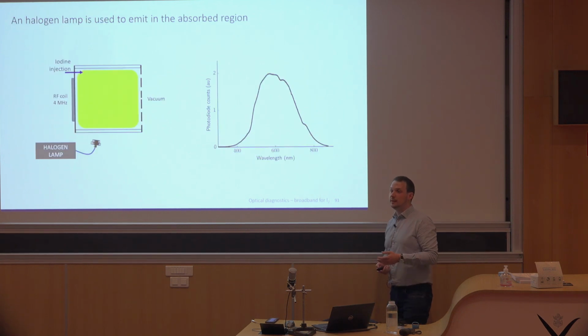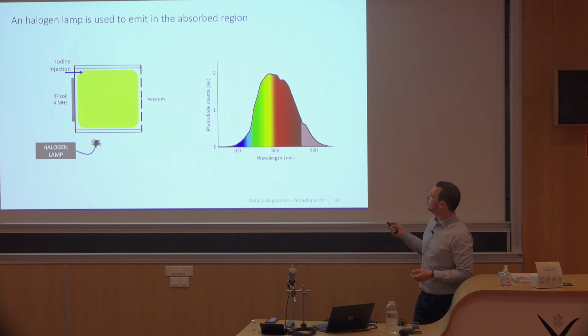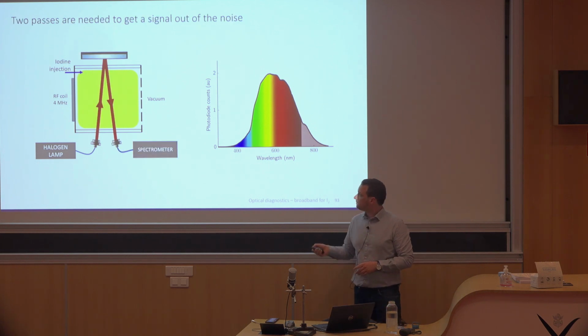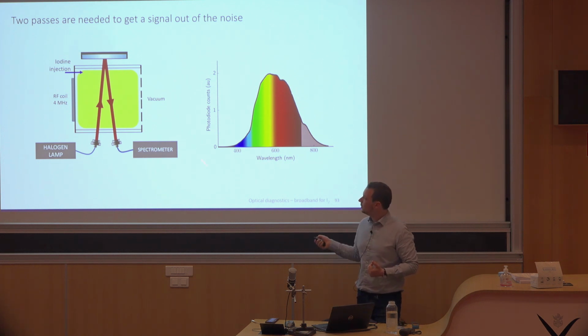We found one, it's a halogen lamp that we have at the lab. We have an emission in the green and yellow here, that's what we will use. We also have a lot of red that is not needed for now. We make two passes in the plasma, one in plasma 1 and 2, and we get the light in the spectrometer, and we compare the light before and the light after, the light without plasma and the light with plasma.